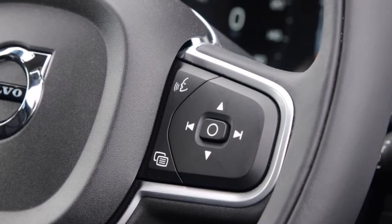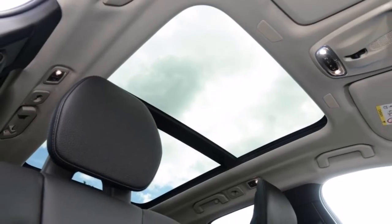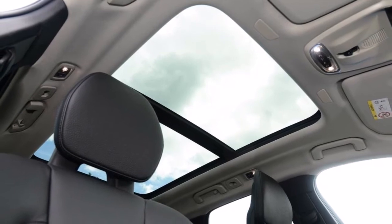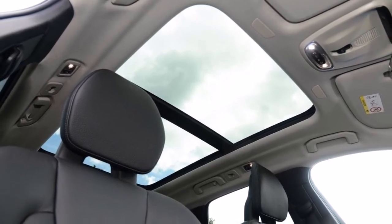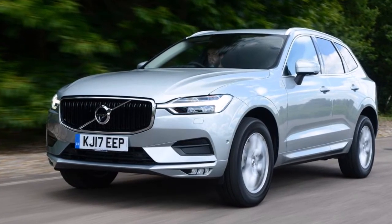It does roll into corners more than the Jag as well, and the steering is too light and vague. There's lots of grip, and the Volvo is really easy to drive quickly. It's easily a match for an Audi Q5 on a fast road.